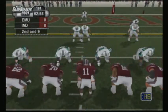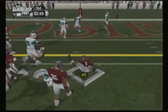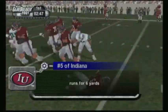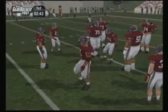The Hoosiers lined up in the I formation. There he goes. Great job by the lead blocker on that one. Buried his noggin in there and rooted out the defender.